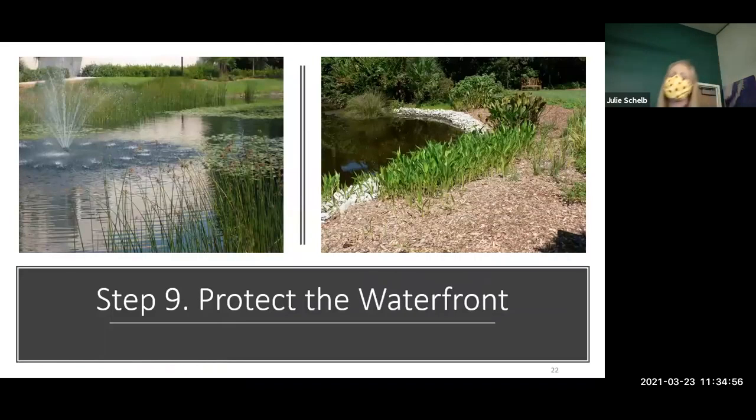And then finally, with Florida-friendly landscaping, we want to protect the waterfront. Certainly, we know Florida is a peninsula. We're surrounded on 3 sides by water, ultimately, but we have so many natural bodies of water as well as man-made bodies of water with stormwater ponds. And so we want to protect those.